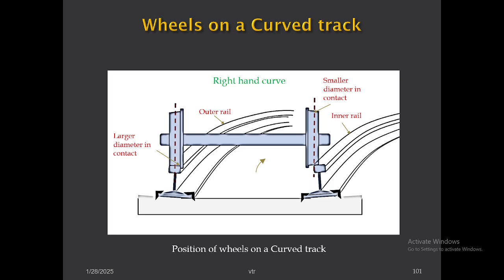Now, wheels on a curved track. As already discussed, coning facilitates two situations. One situation is when the vehicle is running on a straight track, that is sinusoidal motion, that is self-centering of the wheel. But whenever the vehicle is negotiating a curve, it provides some advantages.